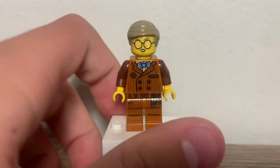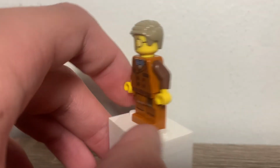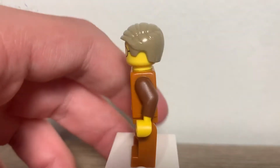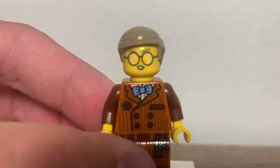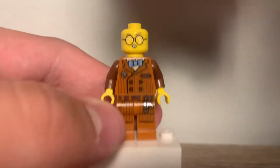So for our last figure here, he is Mr. Clark and he looks pretty good. I like his torso print. I believe he is a teacher at Newbury High. His back torso printing looks pretty good. His face, you can barely see his eyes because they are yellow, but you can see them just barely. I also liked his buck teeth.